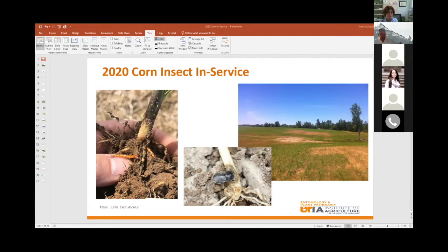I just got a couple shots here to start off with, because my first topic will be insecticide seed treatments. And I'm not going to go into a huge amount of detail. On the left there, you see wireworm. It's one of our more consistent insect pests. One thing I want you to keep in mind is, as far as I know, all the seed corn that we buy has some kind of an insecticide seed treatment on it.